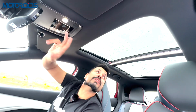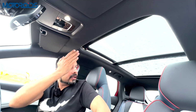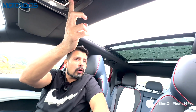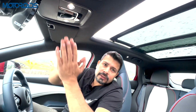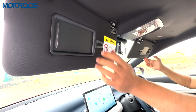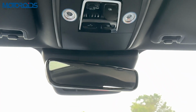Just press it once and it will open for ventilation, or press it once again and it will go all the way back. This is how far back it will go. Want to take it further back? Keep it pressed and it will go all the way back. And to bring it back on, just touch the feather touch button again and it will come back and shut down completely. Both the sun visors have illuminated vanity mirrors, and the IRVM is also auto dimming.